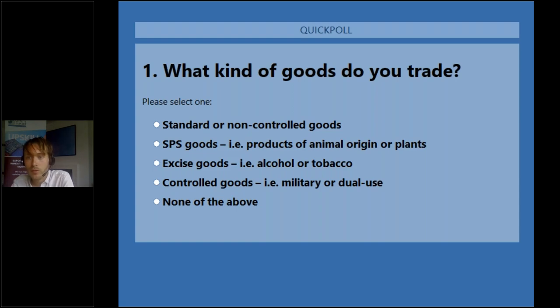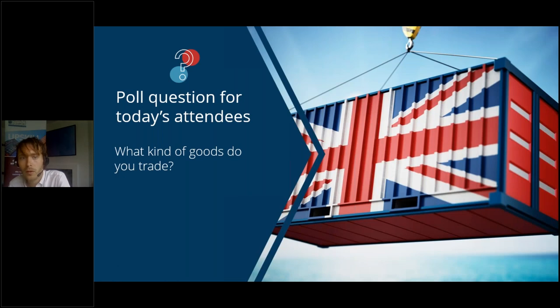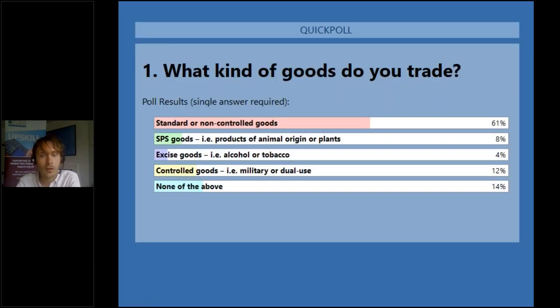Right, so I'm going to quickly close that poll and share the results. So 61% of you are trading standard or non-controlled goods, perhaps unsurprising. 12% of you involved in trading controlled goods, and then 8% SPS goods, 4% excise goods, and 14% none of the above.